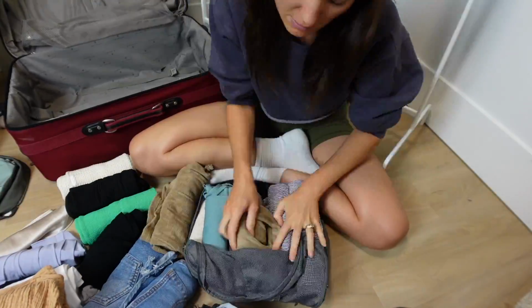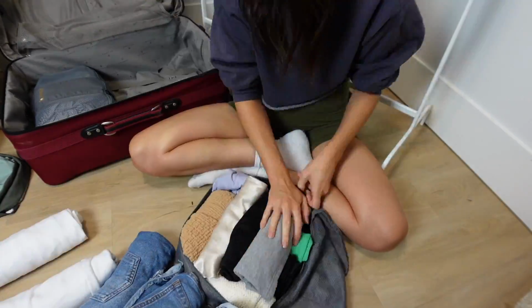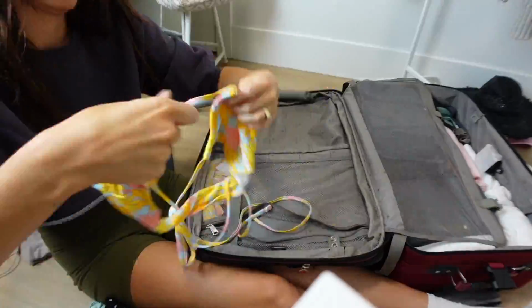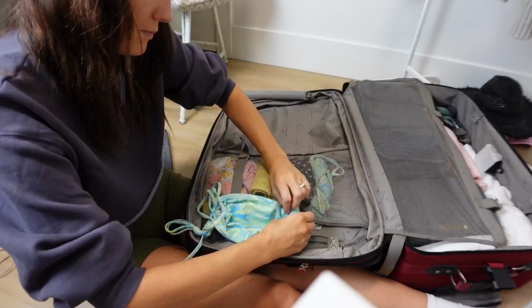One of the things that I find really helpful when packing are these little packing cubes. I think they're really helpful to keep things together and also just to keep things organized when you're traveling.